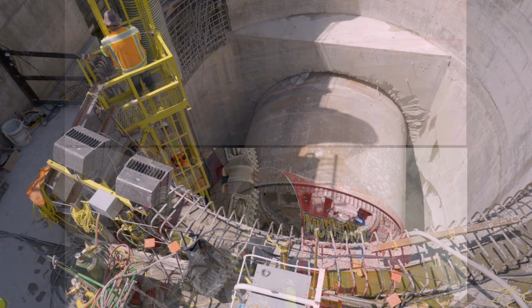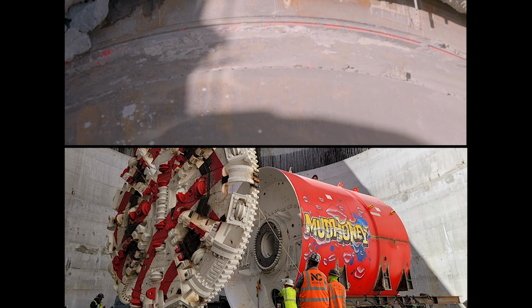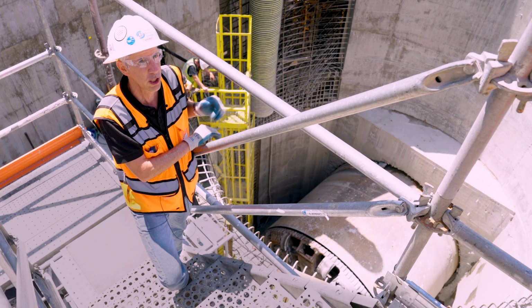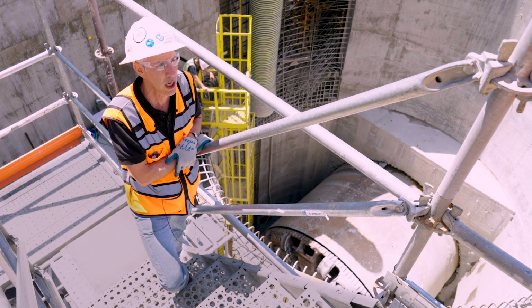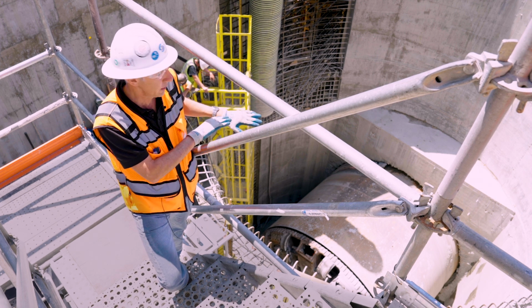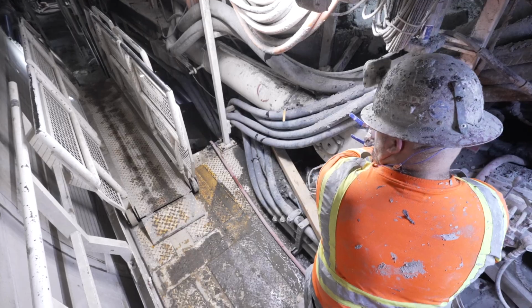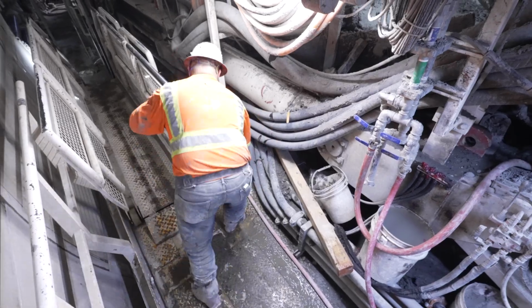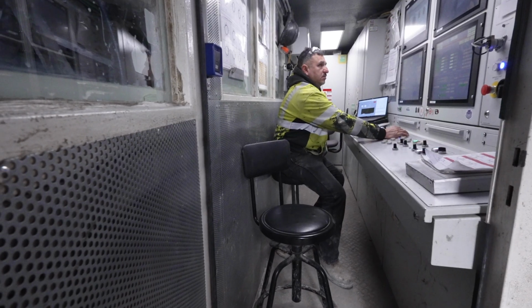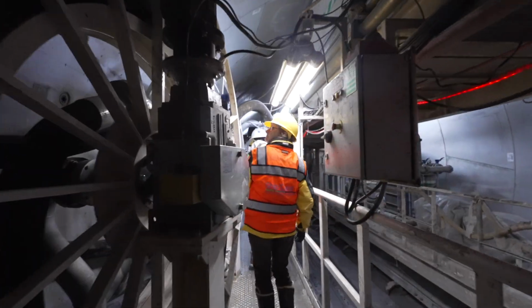But the machine looks like it's been through a lot. It has. The red stripe is all the paint that's left from Mudhoney when the machine started 22 months ago. We're basically going to be recycling most of the machine. The contractor will take most of the cutter head and the steel piece that you see here off. Inside are lots of different pumps, an operator's room. Those will all be lifted out and sent back to the manufacturer in Germany to be refurbished and used on another project.